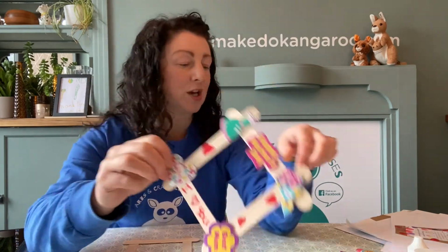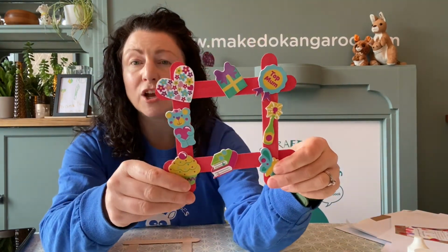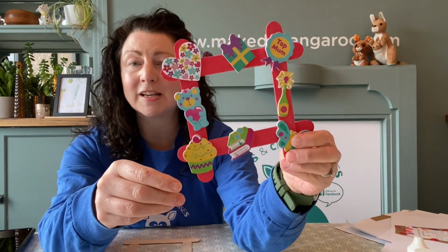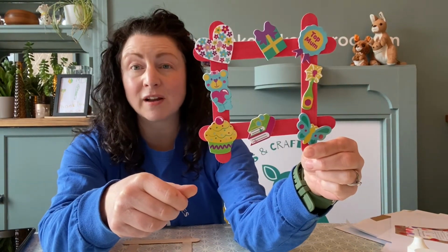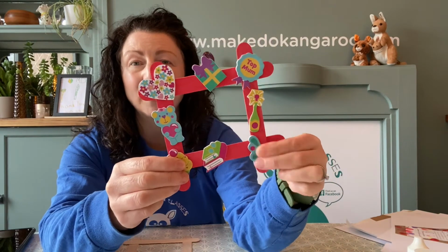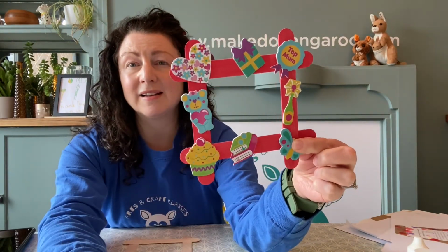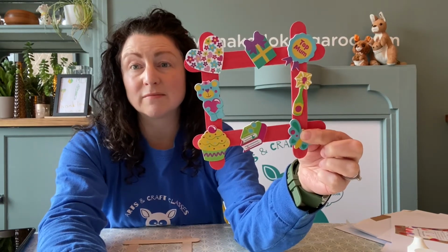So that's one option. This one, I have painted the whole frame. So if you want your frame to be a particular colour, this one's like a pinky red colour. So if maybe your mummy has got a favourite colour and you want it to be the colour of your mummy's favourite one, then you can paint it that colour, all right? So your choice, up to you.